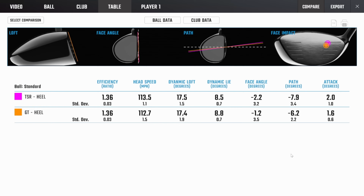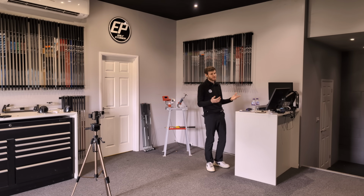I mean, we swung the TSR slightly quicker, but the efficiency is identical at 136. You can see the strike there, top right on average. Super comparable. Loft the same. Angle of attack was similar. Path was a little bit more left with the TSR. But, I mean, it's about as fair a comparison as we can probably make it. And we can see the efficiency, looking at all the shots.